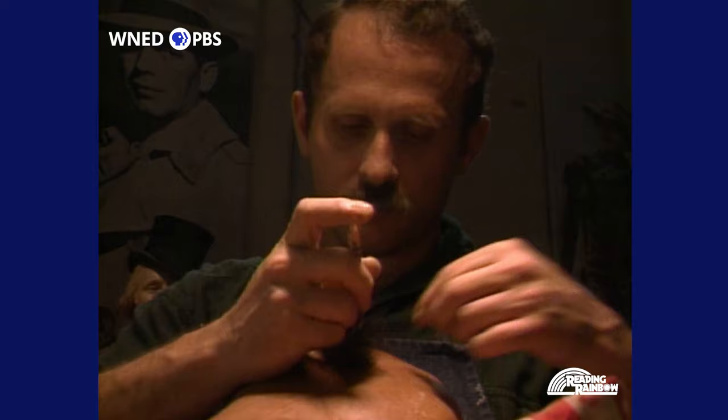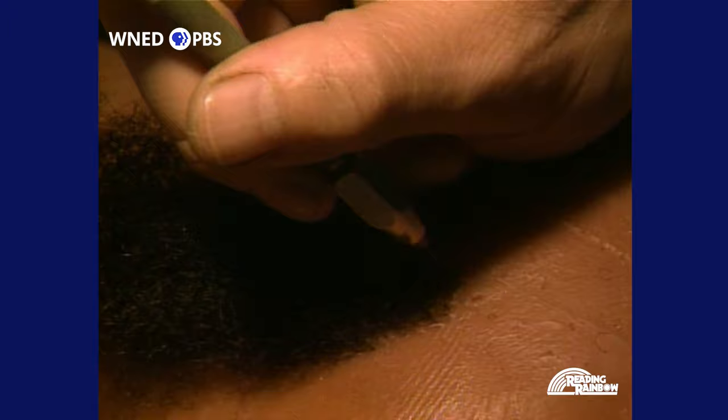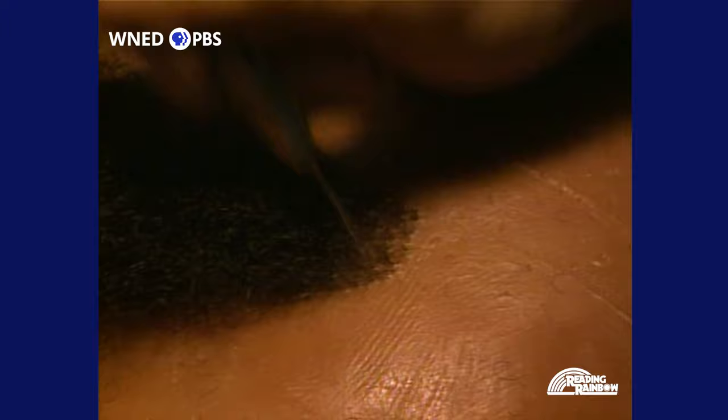What I'm doing is implanting the hair. This is real human hair being implanted directly into the head. I'm using a special needle that's been cut to a specific angle so that it will catch anywhere from 1 to 2 or 3 hairs at a time as I'm plunging it directly into the wax cranium. Once the wax hardens around the hair, it's actually stronger than human hair is in an actual scalp.